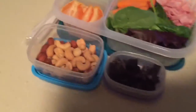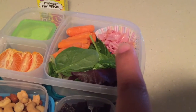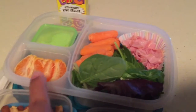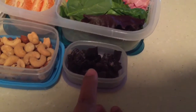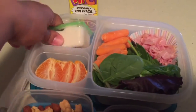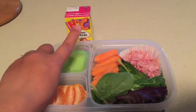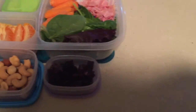And Zane is getting some salad. What's that? Salad. And ham. Carrots. A mandarin orange. Some dried fruit. Peanuts. And some ranch dressing for his salad. And a juice. And that's what Xander is having for lunch on Monday.